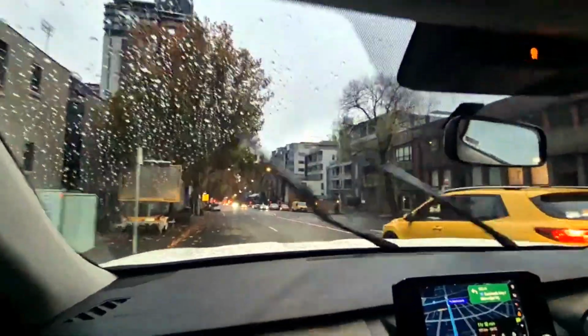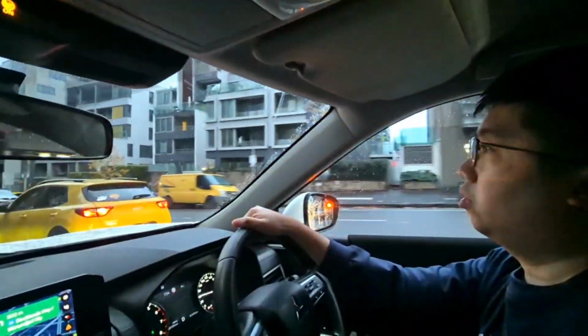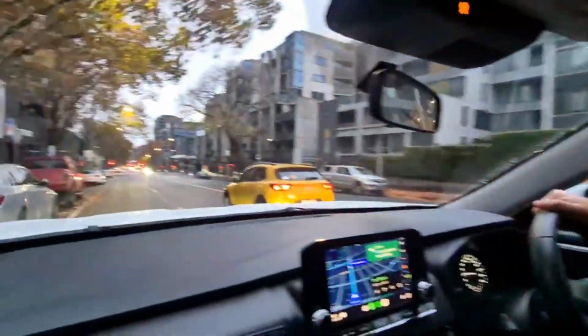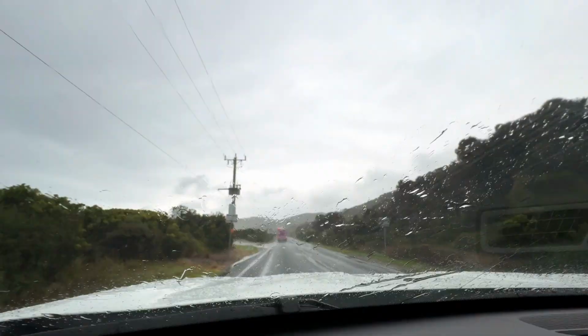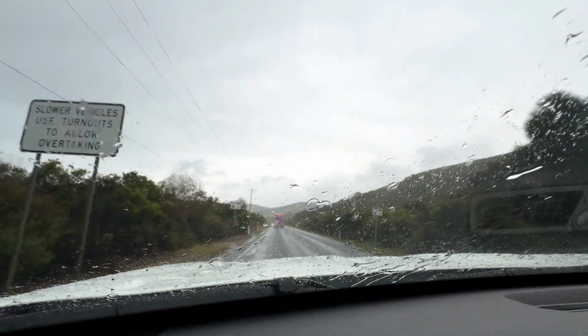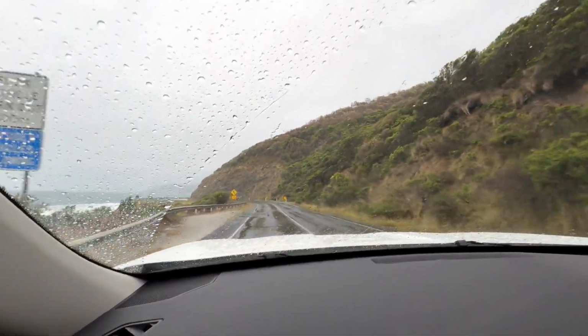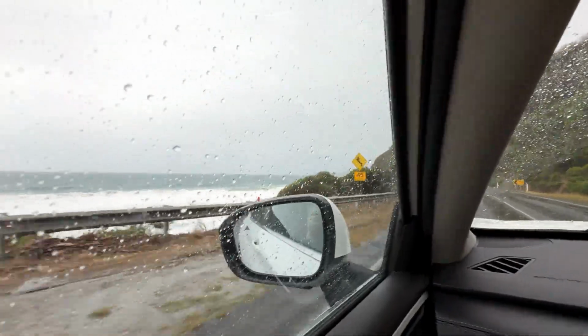And once we got our car, it was time for our road trip, driving out of Melbourne. The sad thing about the first few days in Melbourne and the Great Ocean Road is the very feisty weather. There's a lot of rain coming down, sunshine rain. It is very common right here in Melbourne and even on the Great Ocean Road.